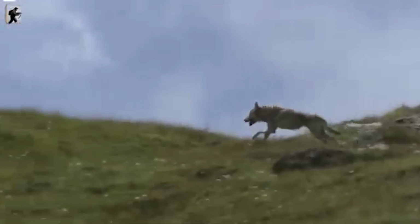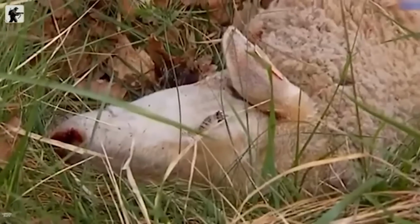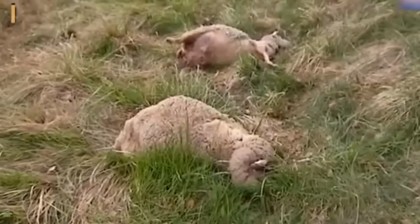These attacks not only impact the livelihood of farmers, but also highlight the ongoing challenge of managing predator populations and protecting valuable livestock.